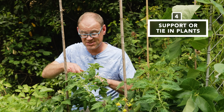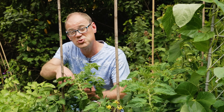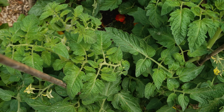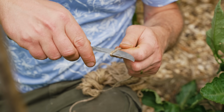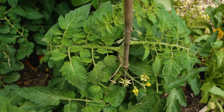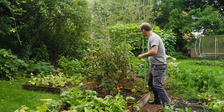As this season progresses, growth really picks up, and it's worth checking that climbing or tall plants like beans and tomatoes have all the support they need. Now, for tomatoes, I use natural jute twine. It means that at the end of the season, I can just lift everything up, remove the supports, and just dump it all onto the compost heap and move on.